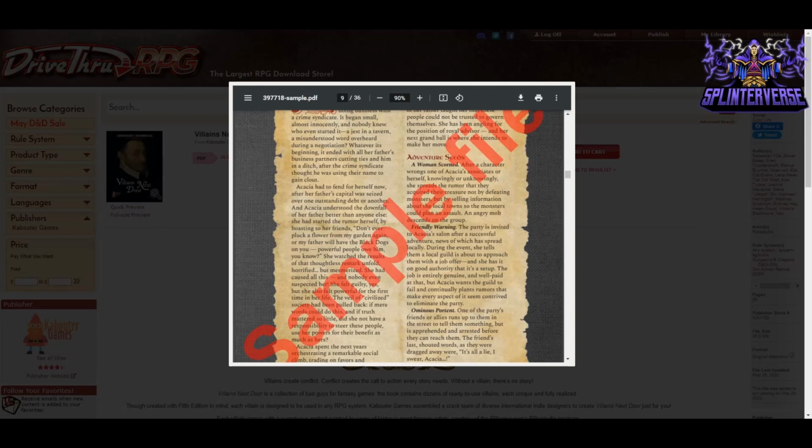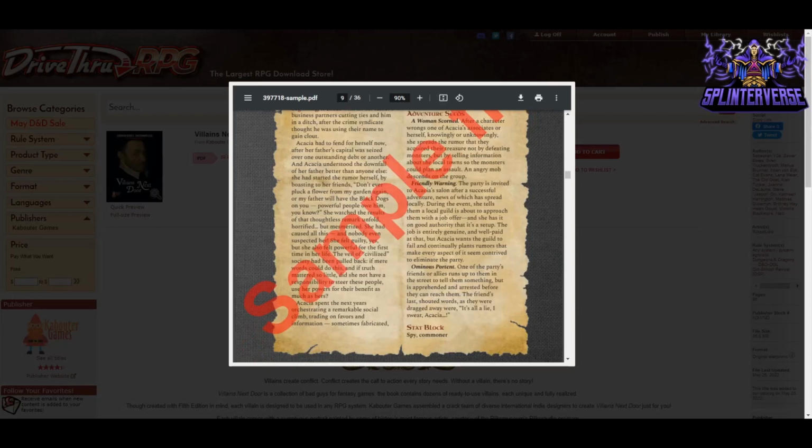The veil of civilized society had been pulled back. If mere words could do this, and if truth mattered so little, did she not have a responsibility to steer these people, use her powers for their benefit as much as hers? So yeah, it gives you kind of this fun backstory for Acacia, and then you have some adventure seeds. So it says, after a character wrongs one of Acacia's associates or herself knowingly or unknowingly, she spreads the rumor that they acquired their treasure not by defeating monsters, but by selling information about the local towns so that the monsters could plan an assault and an angry mob descends on the group.